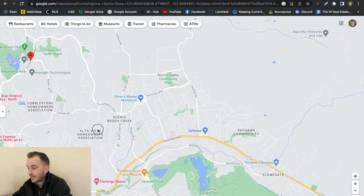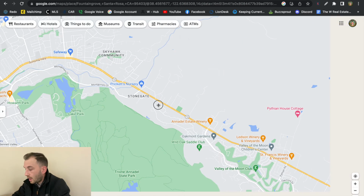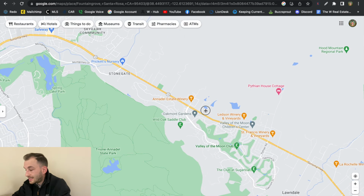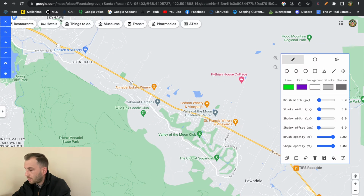Another great selling point to this area is if you jump on Sonoma Highway here and you head out, this is going to take you into Oakmont, which is our senior living area, and you can see it right here, Valley of the Moon. This is all Oakmont over here.